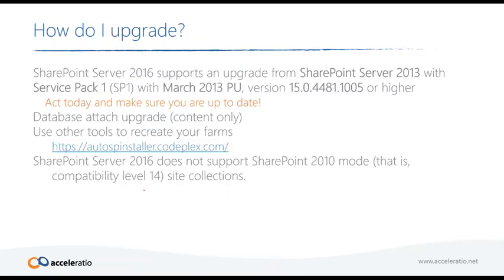When it comes to upgrading to SharePoint 2016, the story hasn't changed much from before. You need to have a previous version of SharePoint, and in this case that is SharePoint 2013, and this SharePoint 2013 needs to be on Service Pack 1 with the March 2013 public update. This is the minimal version, and this is the version number, because otherwise nobody would know if you have the right version. If you have SharePoint 2013 today, you need to make sure that you are running at least this version, otherwise you won't be able to upgrade.